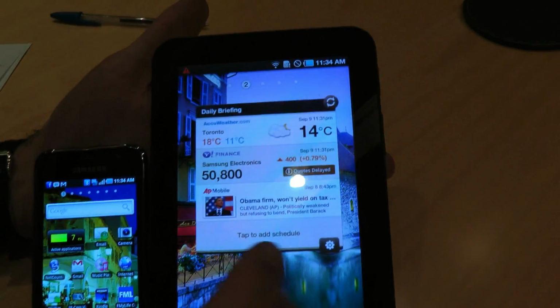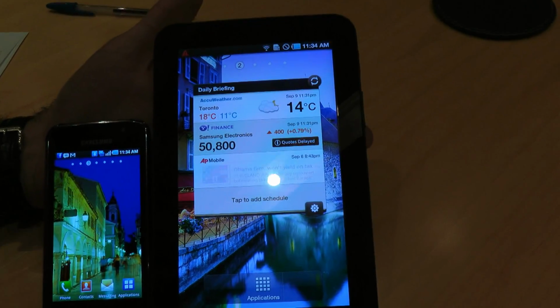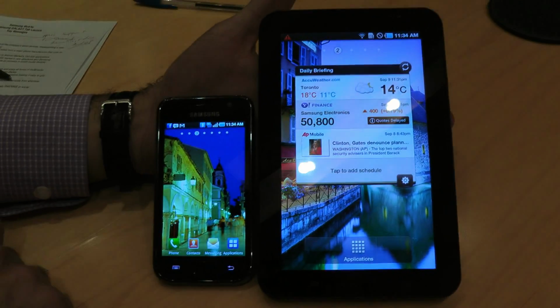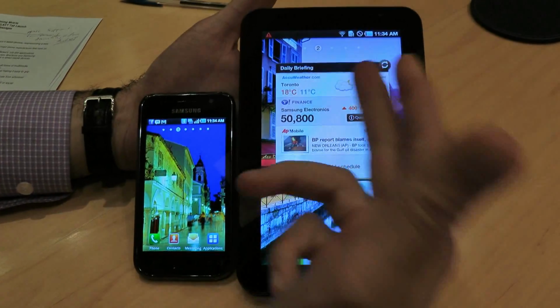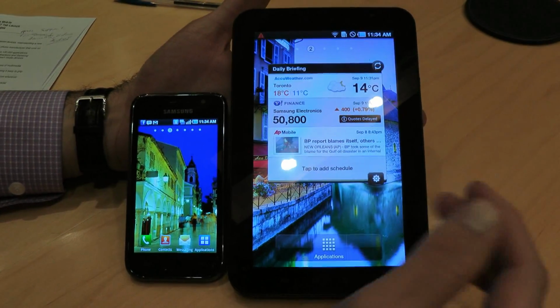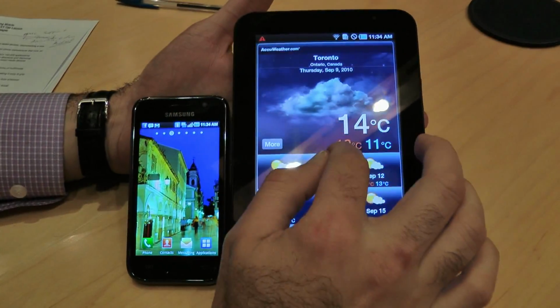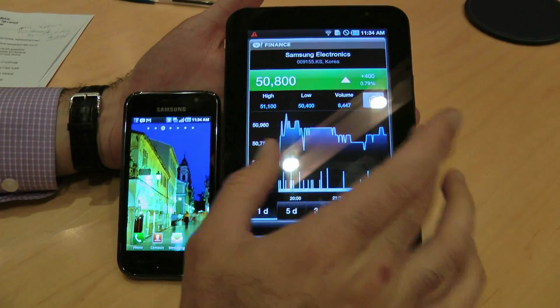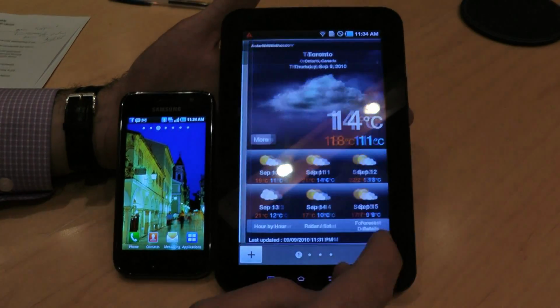As you can see, there is a lot of similarity between these devices and the UI in those devices. This device is also using elements of Samsung TouchWiz 3.0, which are specifically adapted for use on the tablet. You're probably familiar with the daily briefing widget. The widget allows you to see the local weather, stock updates, news, and also the schedule for the day.